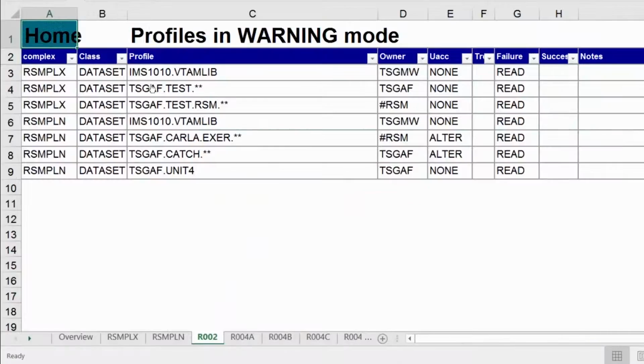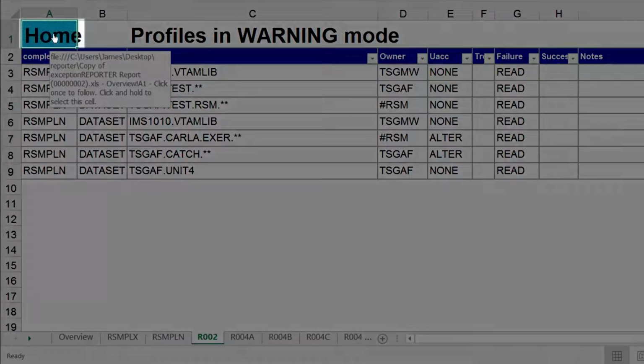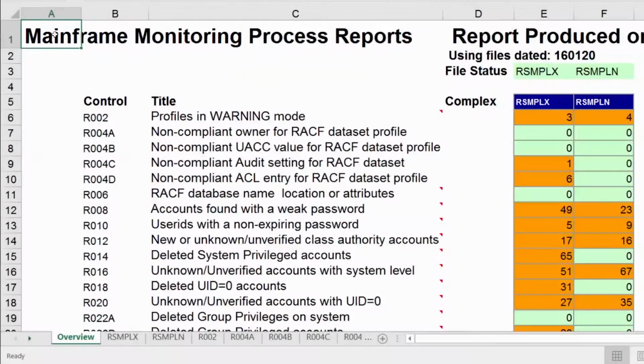Clicking on any report title drills down into the details report, showing exactly what exceptions to the baseline have occurred. As you can see, this detailed report shows all exceptions detected in relation to profiles in warning mode. Any profiles in warning mode present a serious security risk, as they could lead to a data breach, or an individual's access privileges being elevated beyond what they should be. Clicking the Home button at any time takes you straight back to the overview screen. This is just one example of over 50 reports that come as standard with exceptionReporter.